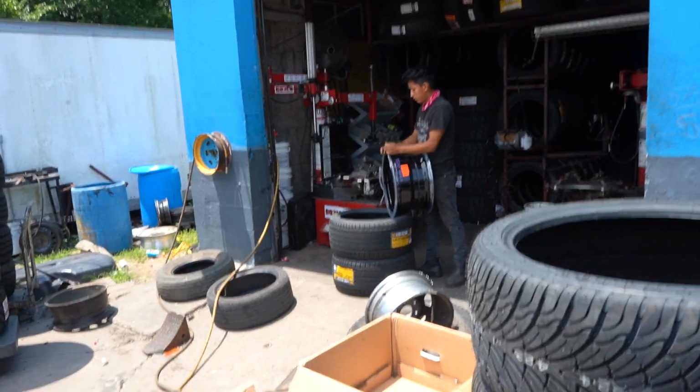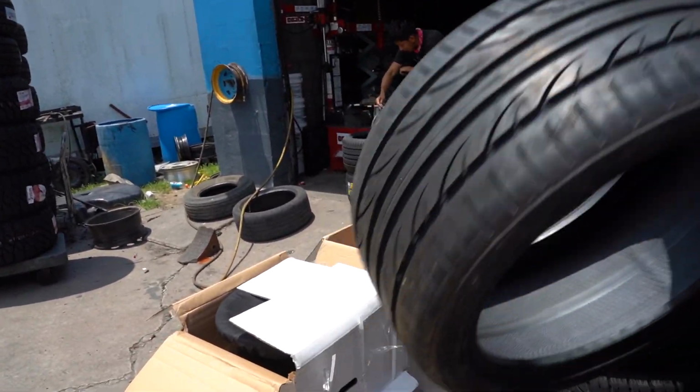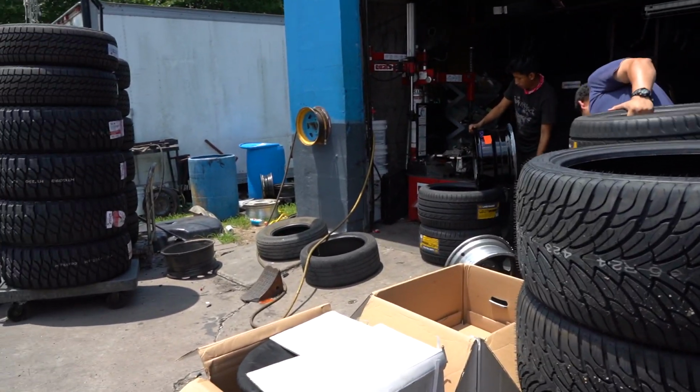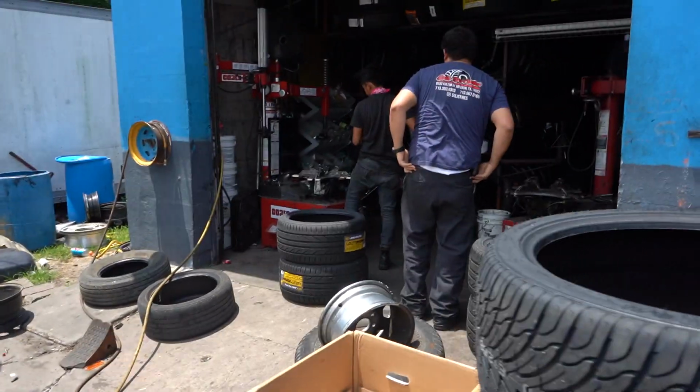We're here getting the tires mounted on the wheels. The boy's gonna be rocking 285s in the rear, 265s in the front. Wide body life, man, wide body life. You ain't got 345s like me, but... I know. Maybe next time. Next time we get you some R888s for when you're turbo K24 swapped.